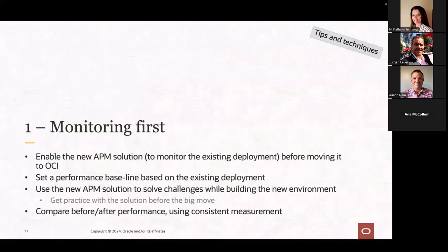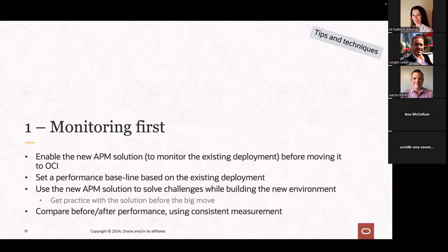The first tip that we discovered is that you have to put your monitoring first. What we did with Cerner is we actually enabled the new APM solution even before they started moving to OCI, because we wanted to get some baseline, right? We wanted to know how things worked, what the performance was, what the usage was, before they started to move over.